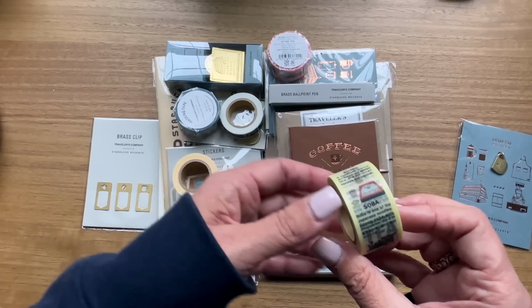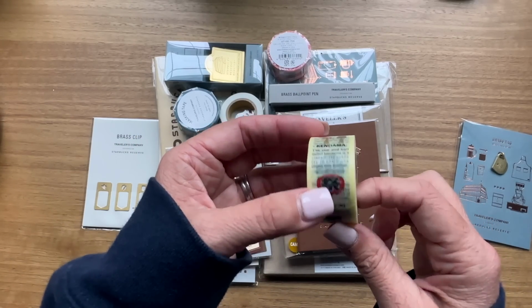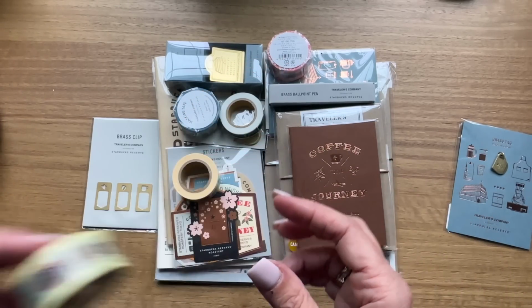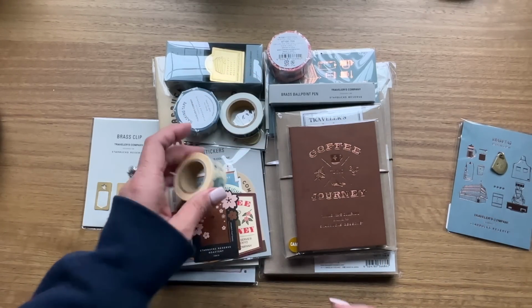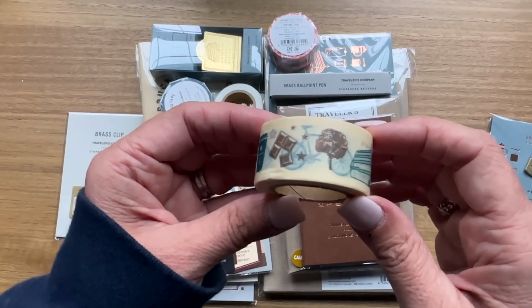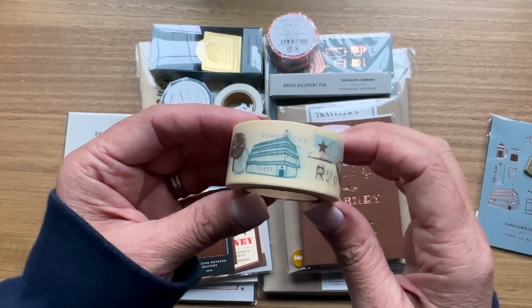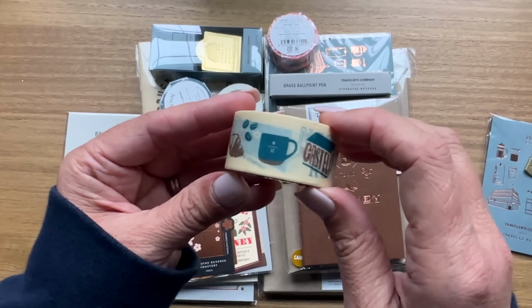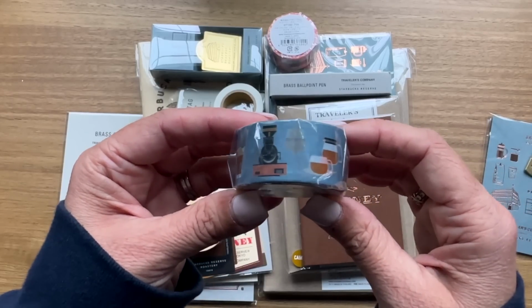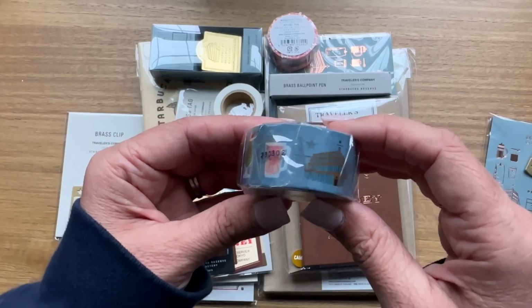Oh, I actually think that this washi tape was with the train station. This is Traveler's Factory train station. Yeah, that should have gone with my train stuff. But the washi was so cute at Starbucks Reserve. This one has the coffee beans. That is the view of the store, which is just unbelievable. So I love all the teals in that. This is another set of washi tape in like this smoky blue with other drinks.